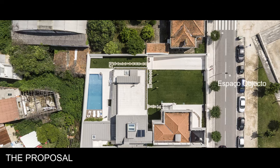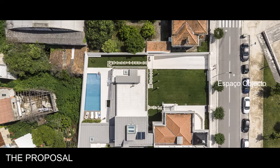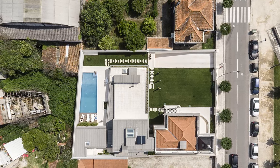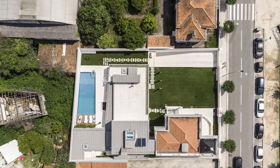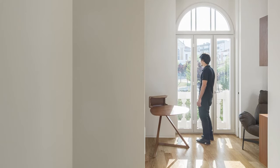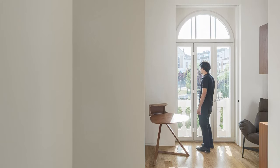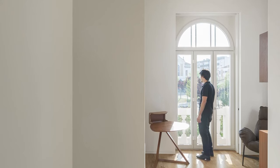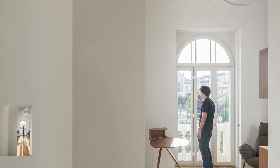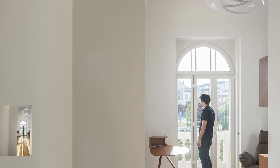The proposal. The owner of the house decided to carry out a rehabilitation and expansion project for the building, so it could be suitable for her own residence. The project involved demolition works of the interior divisions, removal of pavements, cleaning, and rehabilitation of the facades. All these works were done with respect for the original design of the building and its historical value.